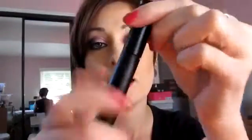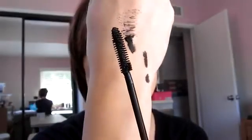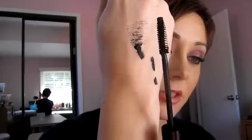Now, the product I chose is Youngblood's Lengthening Mascara, and the shade I chose is in Blackout, and it just comes in this really nice packaging that is really very sleek. It's a nice plastic case. Now the wand itself is actually a bristle wand, a really fine bristle wand. Typically when you see bristles like this, they are not natural like this. They're usually plastic.